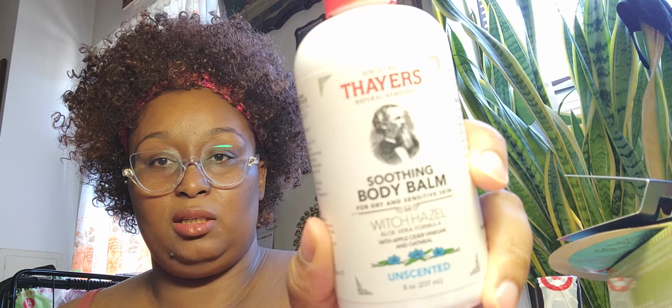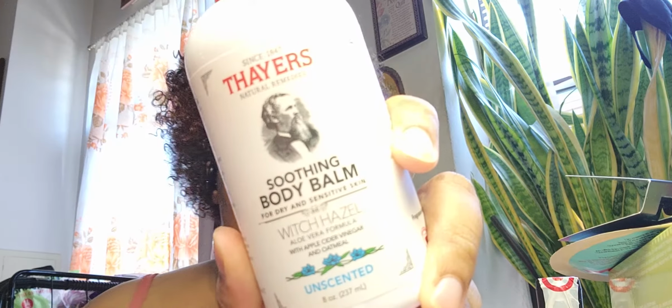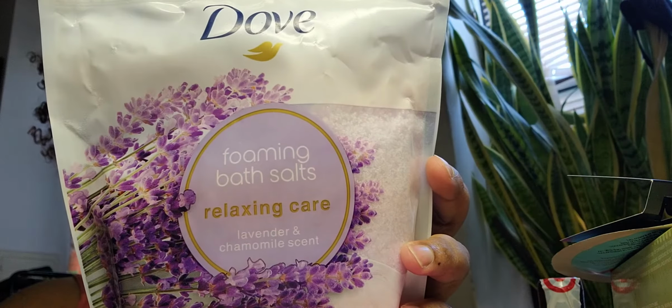So this is something new I saw, the Thayer's Soothing Body Balm. So hopefully this is light enough yet moisturizing enough for this season. And this is also a new item, the Dove Foaming Bath Salts in lavender and chamomile. It smells good in the packaging. We'll see when I actually use it. These I don't mind buying extras of because it's real easy to go through them if I actually ever take a physical bath instead of a shower. But yeah, you kind of need a lot to actually feel it, at least I feel that way.